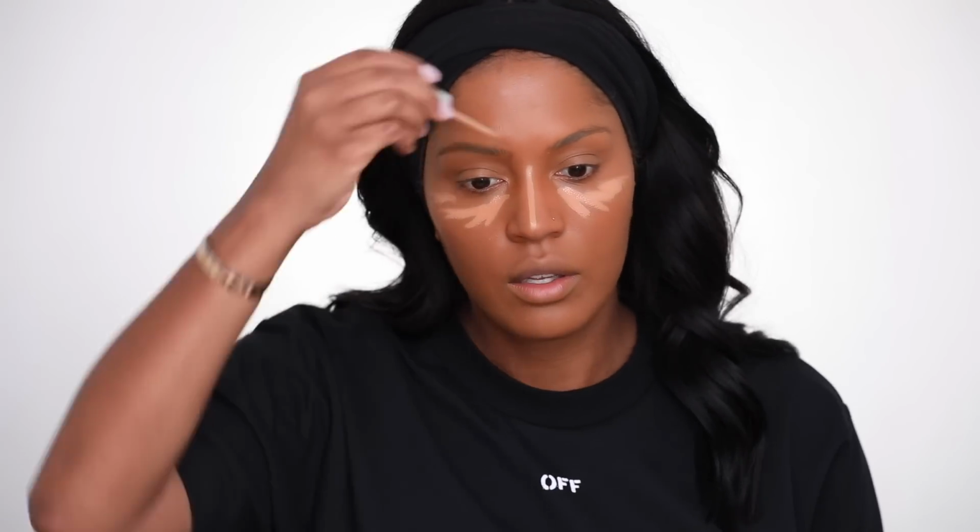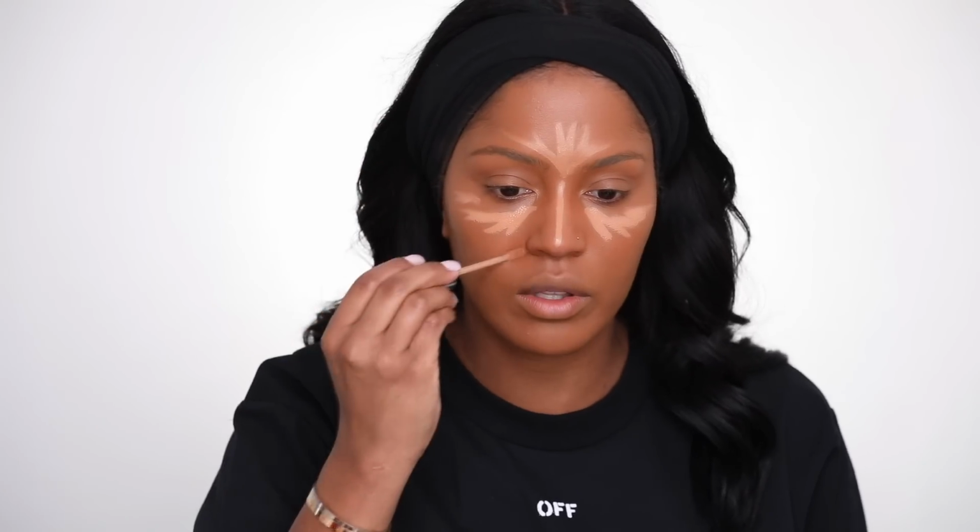I'm concealing with the Kylie Granola. Oh wait, no, this is Chai Concealer. I switch between the two. Every time I do a review, I want to see how my concealer and powder are going to work with the foundation. Oh my god, don't judge me. Look at my sponge.